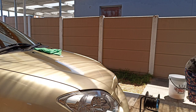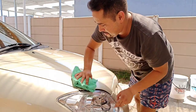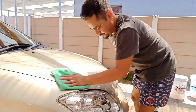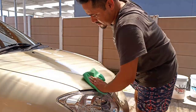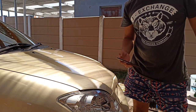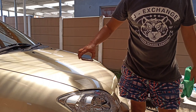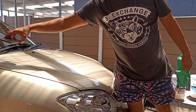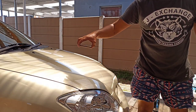So let's have a look at it. Let's see what we're dealing with. If we got all of that hazing out. I can see a better reflection already. See, it's clear. And if you look here, there's hazes in the light, marks, and then there's nothing.